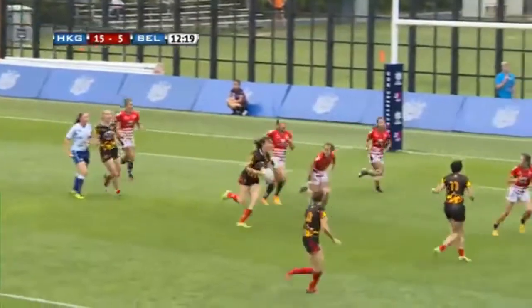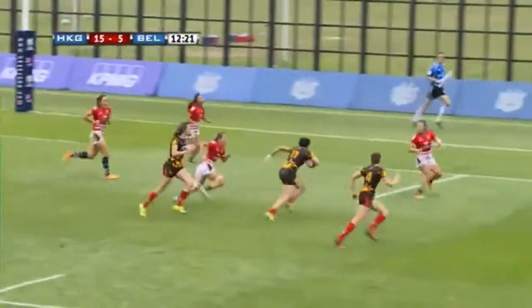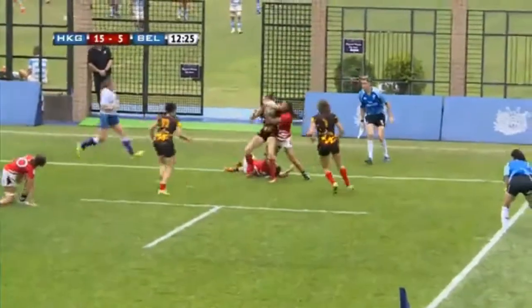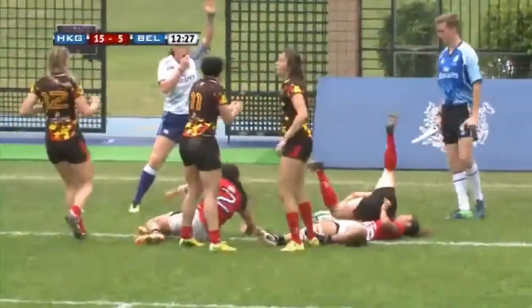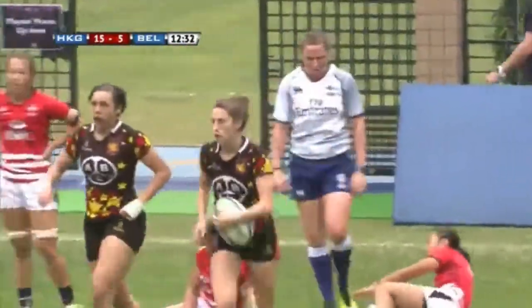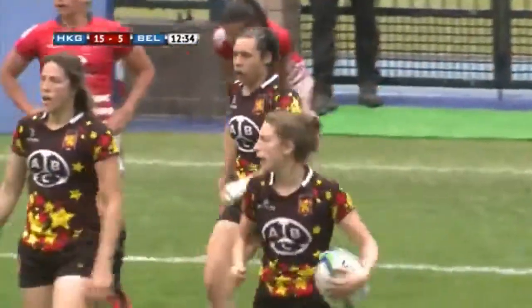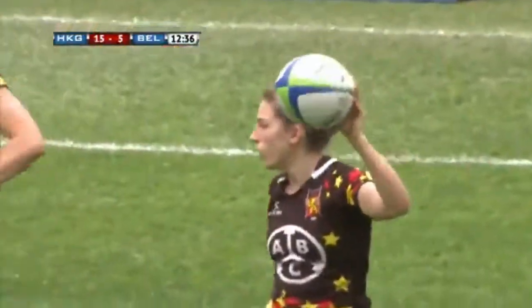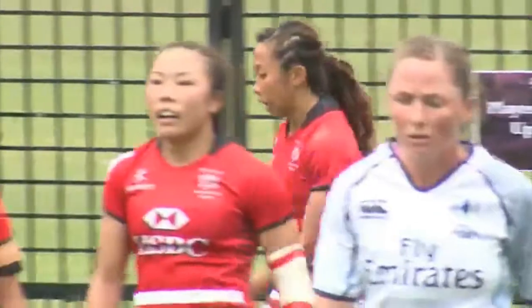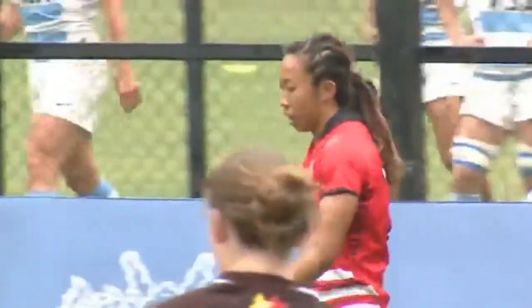Lally, the skipper, looking for a runner. Gives it to Much, and on the outside is Evelyn Rosier. She's right on the line there, and so is the assistant ref, and so is Amy Barrett, the referee, to award the try. Belgium haven't panicked, and this is their half so far. Fortunately, scramble defense not quite enough there.